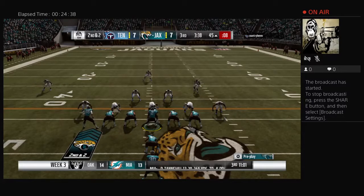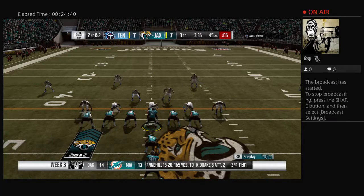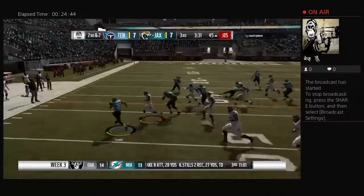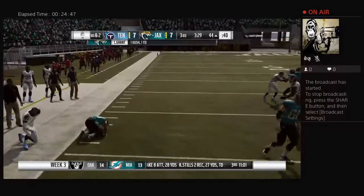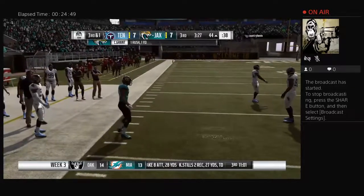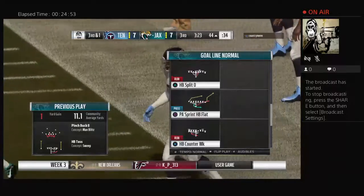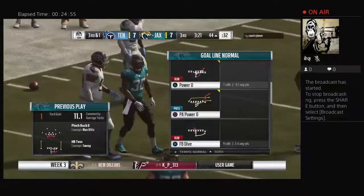Detroit! Detroit! Leopard! Now they'll run it on the toss. And just a short gain that time as they're able to get him down. Only a yard on the pickup, so from a good situation on 2nd and 2, it's now 3rd and 1.